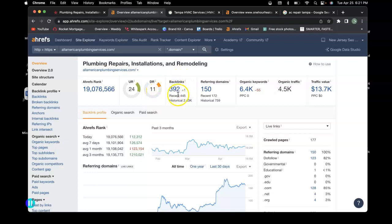Some of the things that impact that score are your backlinks. Currently you have 392 backlinks with 150 referring domains. A backlink is anywhere you find one website linking to another via clickable or hyperlink text. These links act like an endorsement for your website, and you're basically building trust with Google, and they are able to vouch for you, meaning they're going to be able to rank you on the higher pages of Google. It's like a popularity contest, right? You're competing against your competitors as well.